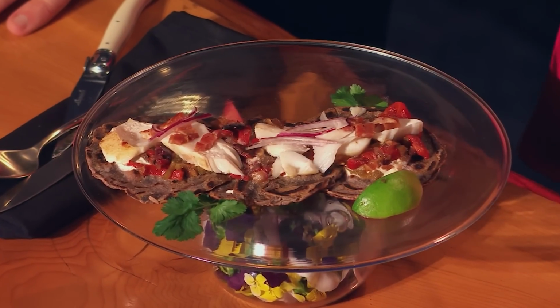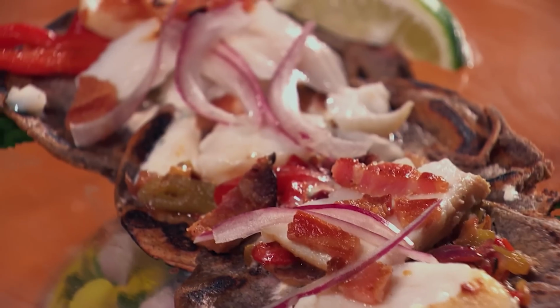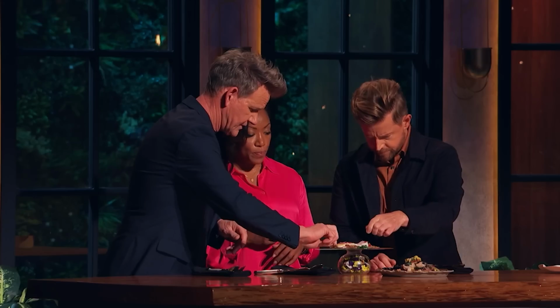Next up, we have a trip to Massachusetts by way of New Mexico. This is a blue corn taco, celebrating the cod with a pepper sauce and a crispy bacon over top. Visually, the homemade tortilla looks slightly odd. Shall we?